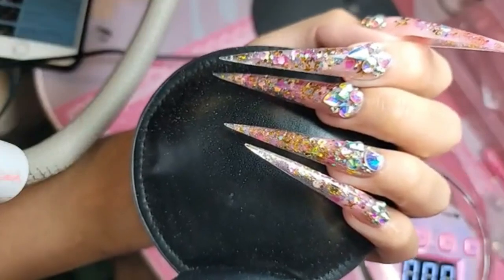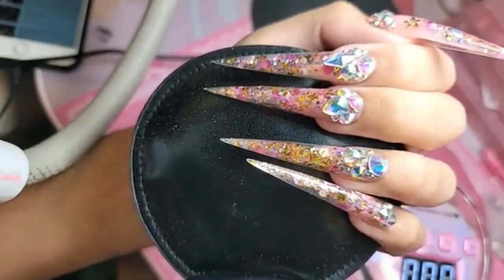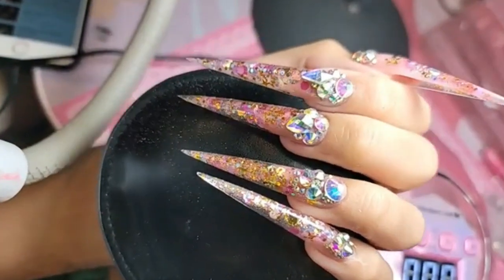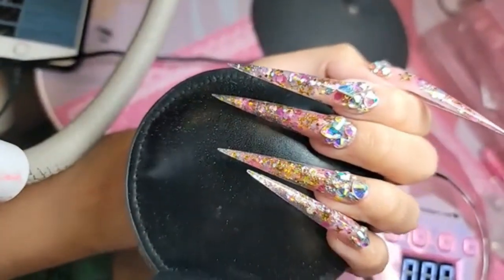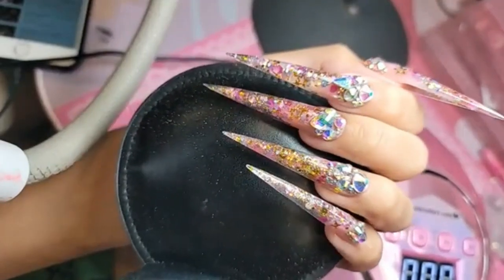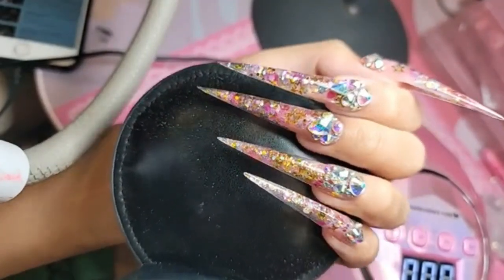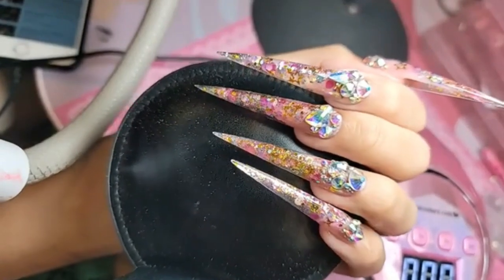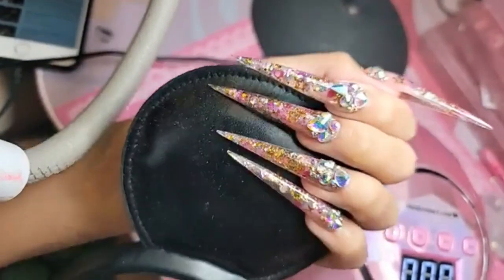Beautiful and dangerous. That's how we roll. These are 5XL stiletto, my love. No joke. The longest full coverage pre-made gel nails in the industry, in the game. This is as long as they come. These nails are the battle that won the war. Look at that. Obsessed.